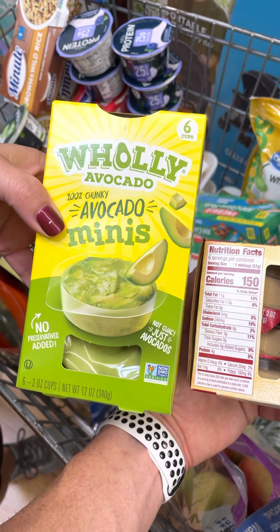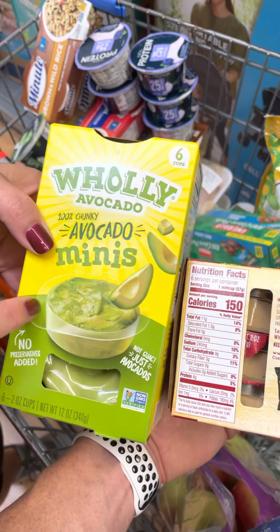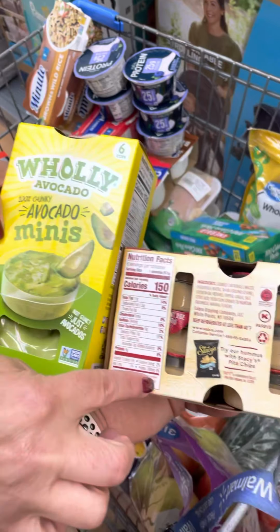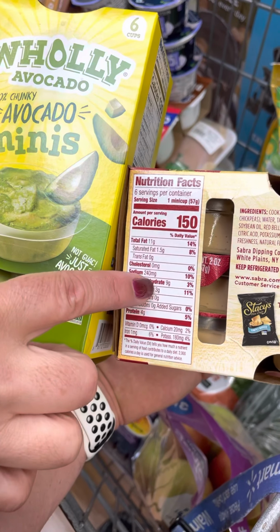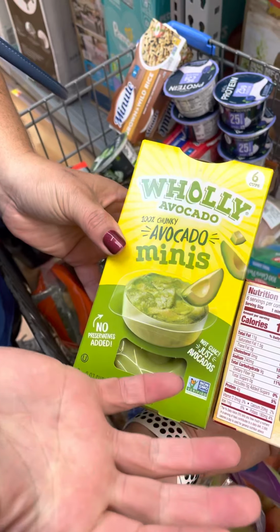These are strictly just crushed avocados. So it's not mixed with anything. It's just fresh avocado. It can go on avocado toast in the morning paired with eggs for your protein. And then you have an individual serving size, which is 150 calories, 11 grams of fat, and 9 grams of carbs. You do not want to have more than this. And you pair that with your raw veggies.